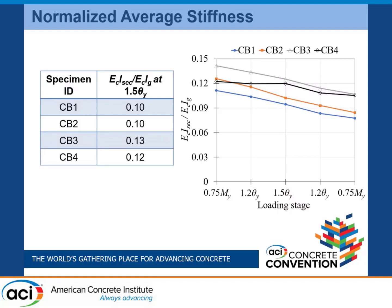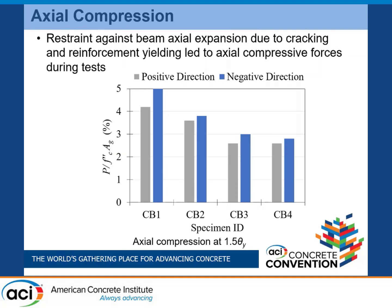We estimated the normalized stiffnesses at each loading stage, which is basically the average of each cycle at each individual loading stage. As you would expect, there was a continual loss of stiffness as you ramp up and ramp down throughout the loading stage. One thing we did notice is that the cracks continued to propagate during the ramp down phase, but no new cracks were formed during the ramp down phase. The stiffness at the peak ductility cycles ranged from 0.1 to 0.13. As I mentioned, we provided some axial restraint, and in the design we assumed about 5% of the gross section capacity to be the axial force. In all the coupling beams, the axial force we saw was at or below 5%.